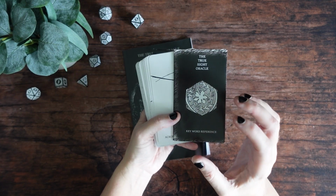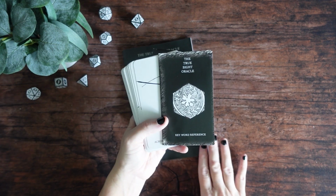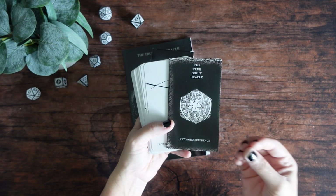Now, it is not just specifically for that, although Eric has brilliantly in the big book added information about how to actually use it in a tabletop game, which is fantastic.